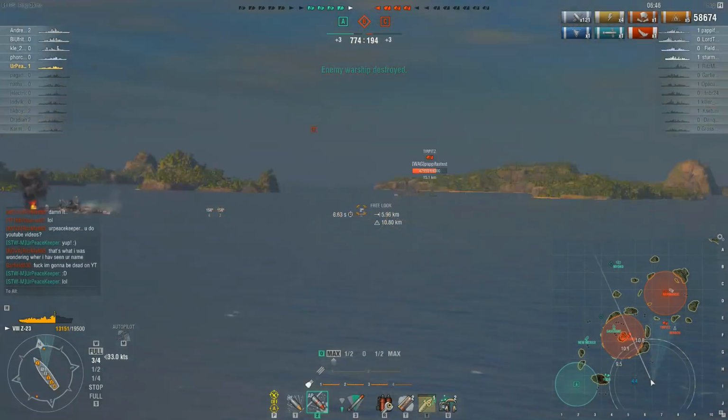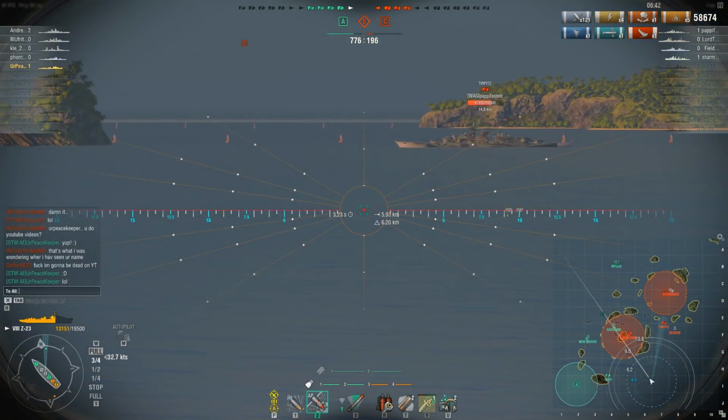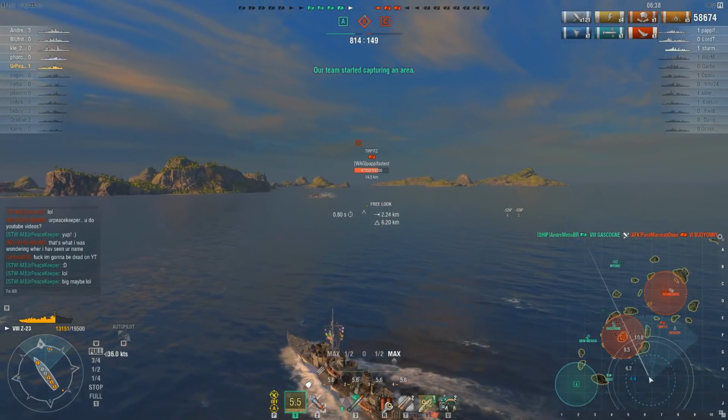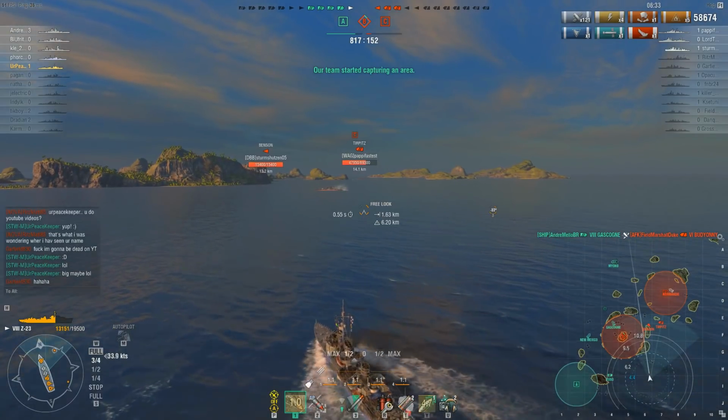So at this point, we need caps. We need caps because we are only 1 ship ahead. They have a full health Tirpitz. Unknown what the Normandy is. They just lost their Budioni, but the vast majority of our ships are kind of low on health.